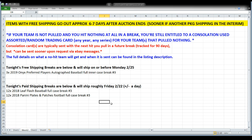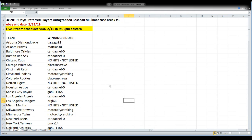I will get you taken care of. Now, if you're in one of our paid shipping breaks, which is plates and patches and flash baseball, if you happen to get skunked in either one of those, any consolation cards you are due will ship out with the rest of the break. So first up tonight, a 3-box case of 2019 Onyx Preferred Players Autograph Baseballs.